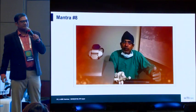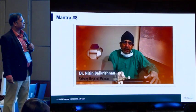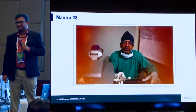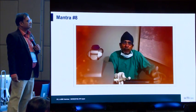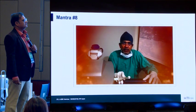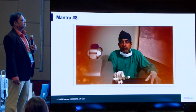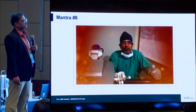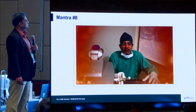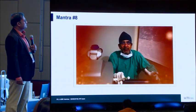The last tip is from Dr. Nitin Balakrishnan. For quite a few years now, since the time we acquired it, initially there was a lot of resistance amongst patients to opt in, basically from only one point of view, the cost. But over the years, having seen how our counselors do a very good job explaining the advantages of femto LASIK, the lesser amount of complications, the more predictability, the more standardized flaps.